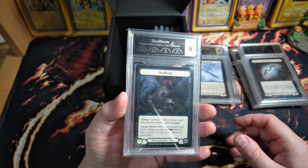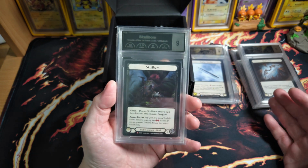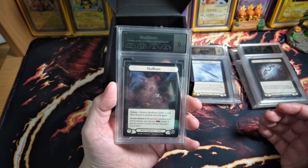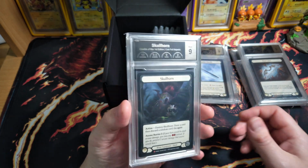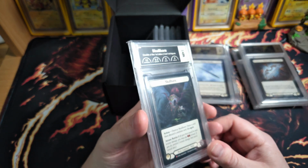This was a 9, I believe, that I cracked. I think it was an old 9. I'm not entirely sure. I can't remember, honestly. I think I cracked it a while back. But yeah, that's got the 9, so I'll keep that for now.